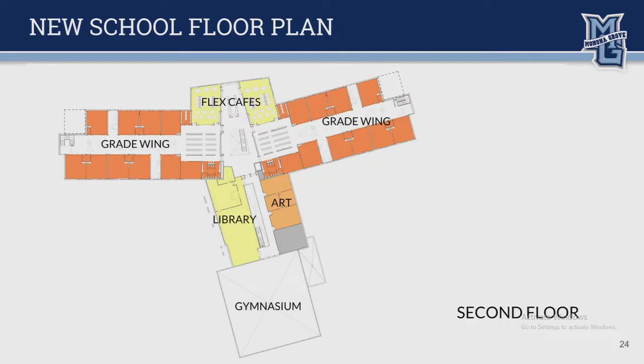And then on the second level, again, we have two more grade wings, identical to the one below, library, makerspace, and then art classrooms. Another feature that we've incorporated, based off some conversations with the visionary team and the core team, was the idea of getting a social stair in there. The idea of this is a connection between the first and second floor, but it's a wider open space that allows students to go out there and sit.